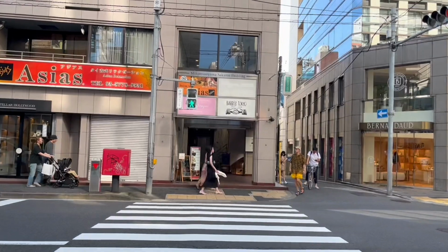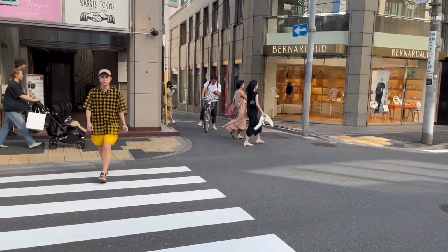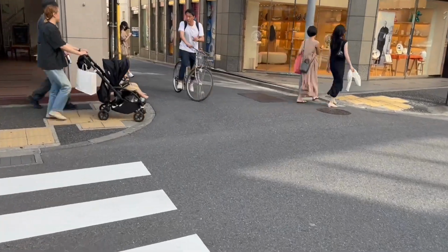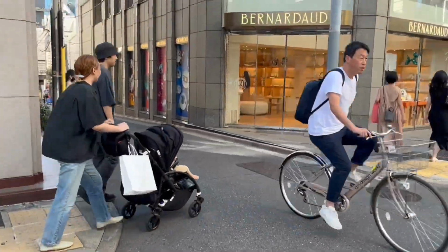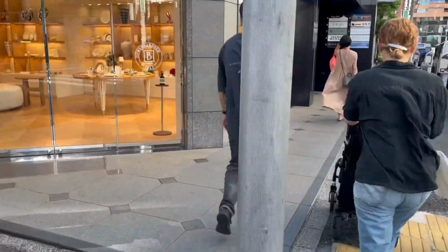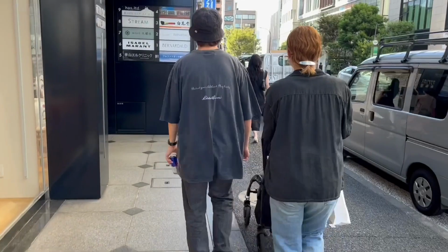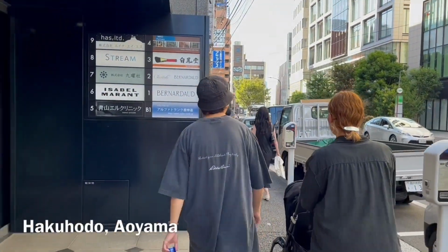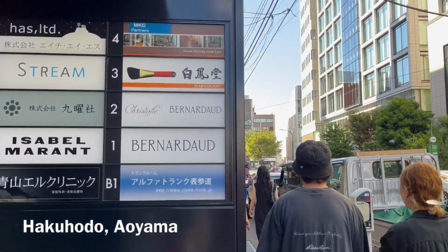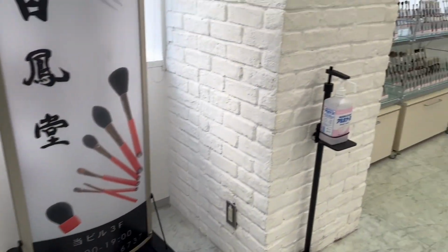So I'm very excited to be here right now because this kind of completes my visit of most of the major stores of Hakuhodo. I have been to the Kyoto flagship store, I have been to the Hiroshima head office store, but I have never been into their Tokyo store. So I'm very excited to be here. The store is actually located on the 3rd floor of the Bernard Odd building, and all you have to do is enter through the main entrance and go up the elevator, and you're actually there.